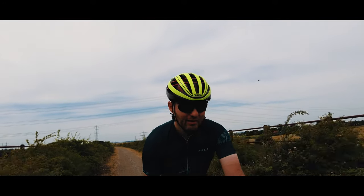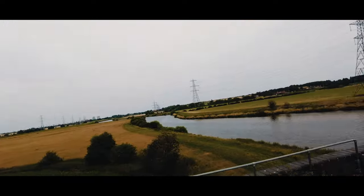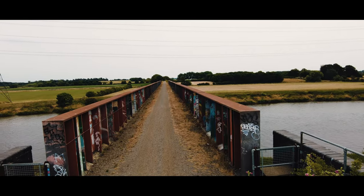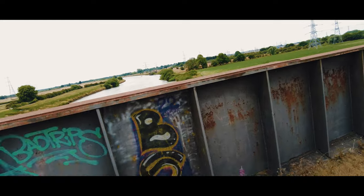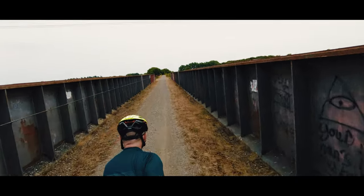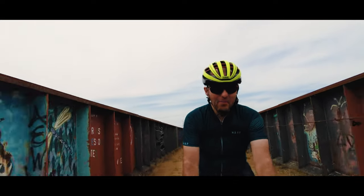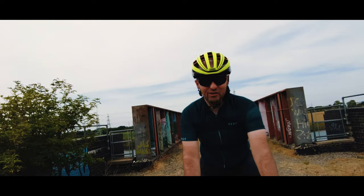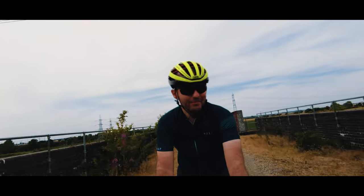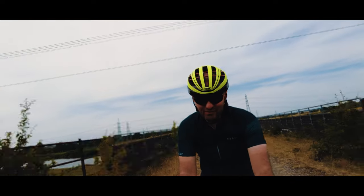Take it nice and slowly because my tyres, I don't think, are up for this. Yeah, nice and steady. The pings and cracking and all sorts from under my tyres makes me extremely nervous. I've only got one spare tube with me, and we're about, I don't know, 18 miles from home.